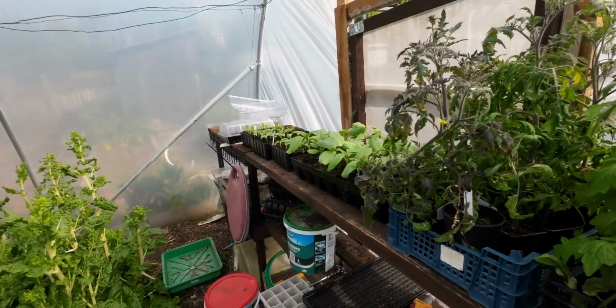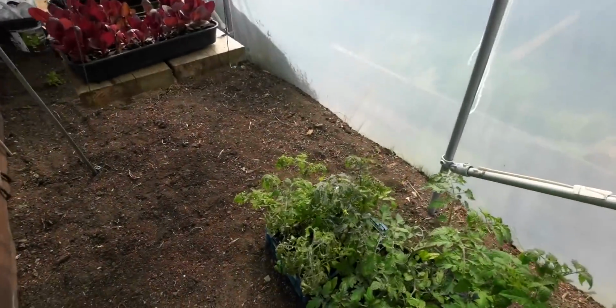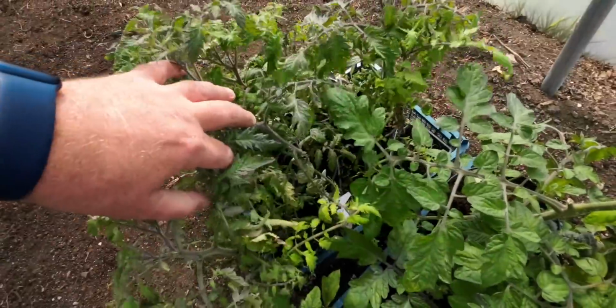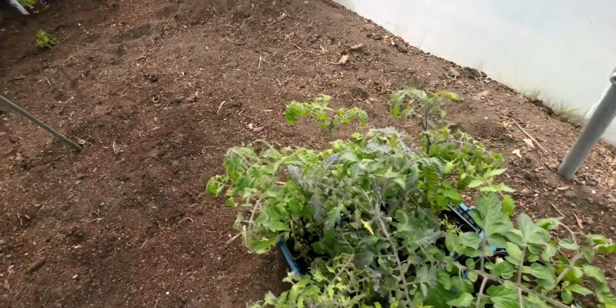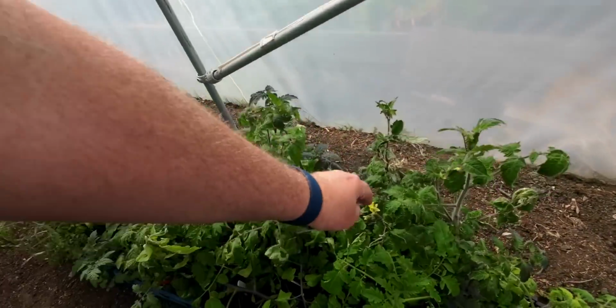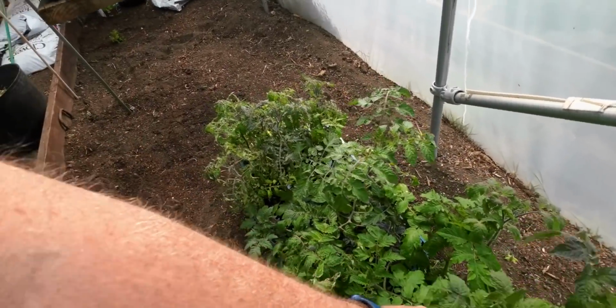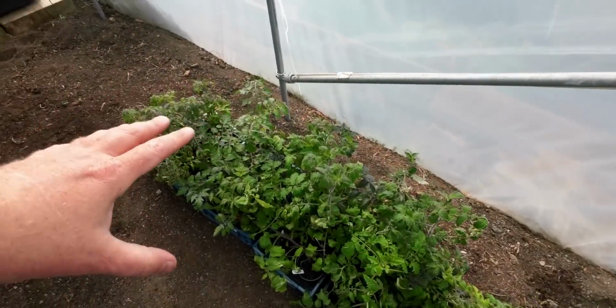No, there's the Brads. But even them are still looking way decent from what I was showing you just a few days ago. I'm not going to nip them flowers off just yet. I don't want any flowers on just yet. So they're up here, and I'm keeping an eye on them.